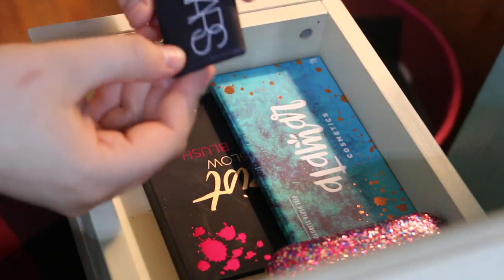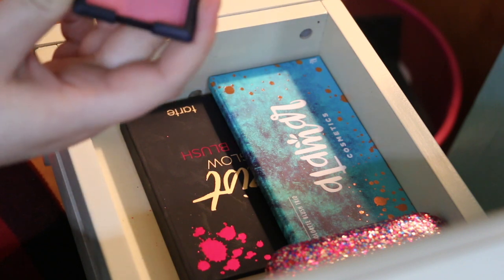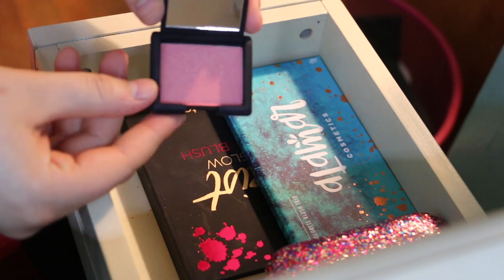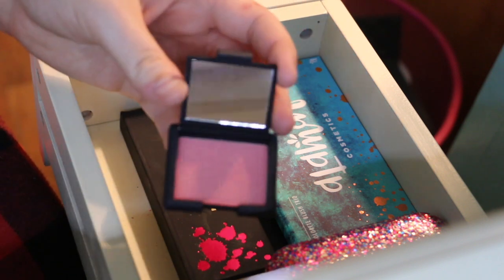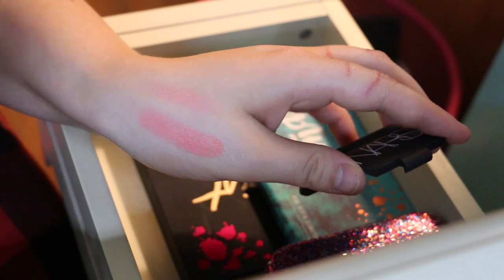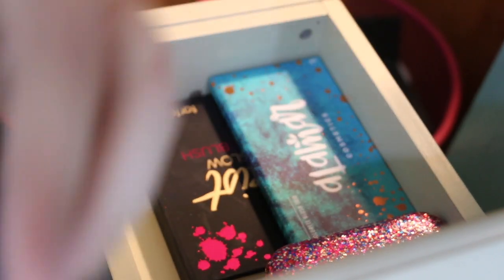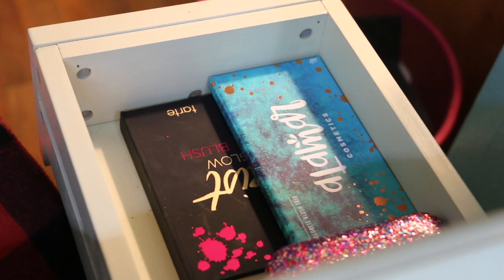Next I have a mini NARS Orgasm blush, and of course I'm keeping this. It's NARS Orgasm. I mean, hello. It's freaking beautiful. It has a little bit of a gold shift to it. It's a very light pink, but it is so, so pretty in the spring and summertime. So definitely keeping it. I will probably repurchase the full size whenever I run out of that one.